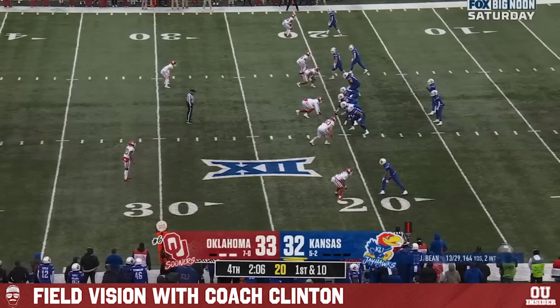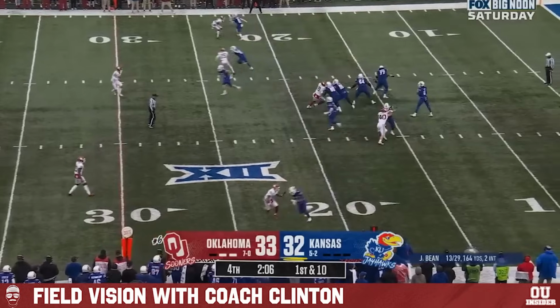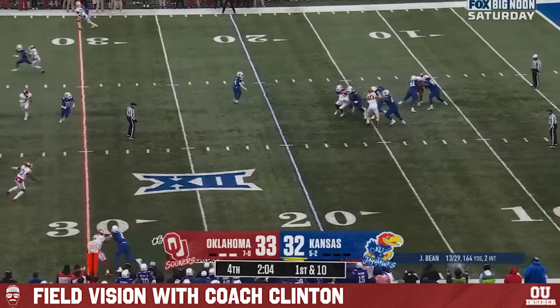The next play we're looking at is the 1st and 10 off of that punt. And you've got a 3-man rush from the Sooners. Everybody else is playing man here. And Ethan Downs, I honestly believe if Ethan Downs is able to get Bean down right here, I think it changes the entire scope of the game. I think it changes the way the entire game goes.